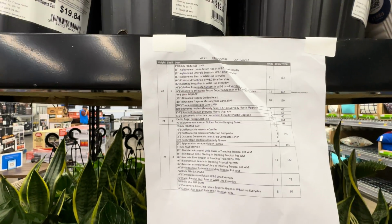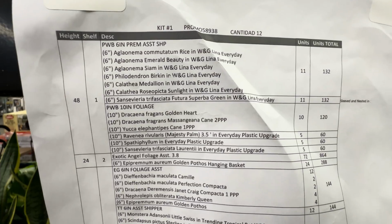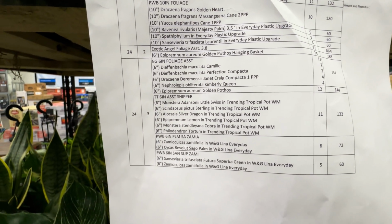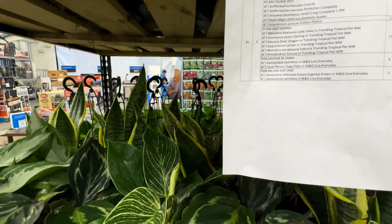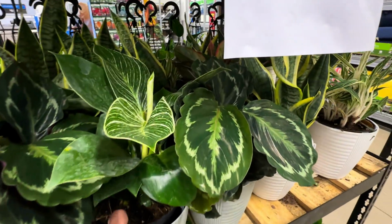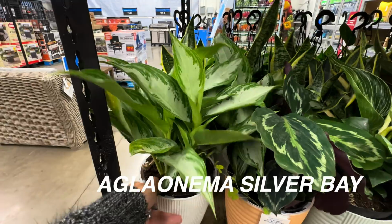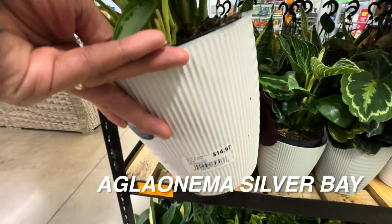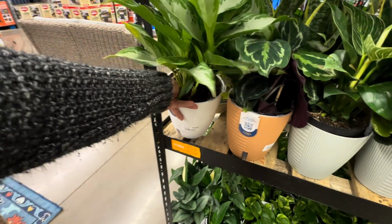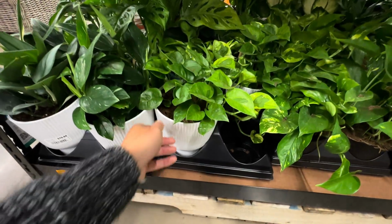And here, this is really interesting. This pallet actually shows the plants that they've gotten right over here. So we will see what plants they have so far. This is the list of plants that they got. It doesn't seem like they got as many plants based on that list, but we are looking at calatheas. We are looking at Philodendron Birkins right over here. We've got an aglaonema Silver Bay, a very classic plant, for $14.97. I will say that the Walmarts in the DFW market are getting restocked at a very fast rate.